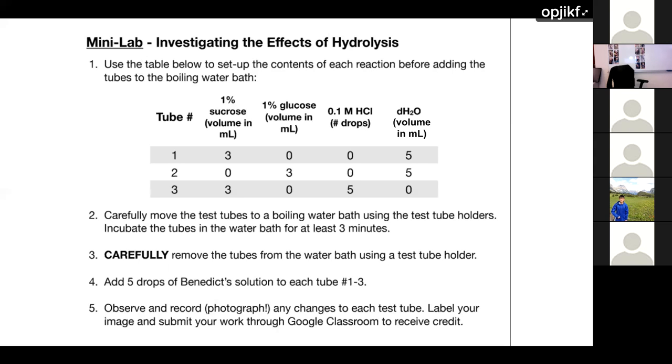Mr. Bergeron, does this look like I messed up? It's an experiment, you can't mess it up. No, like, if I got all the volume correct. Oh, that's good. So all I've got to do is take a picture and then submit it. There's a very short write-up. Label your image and submit your work.